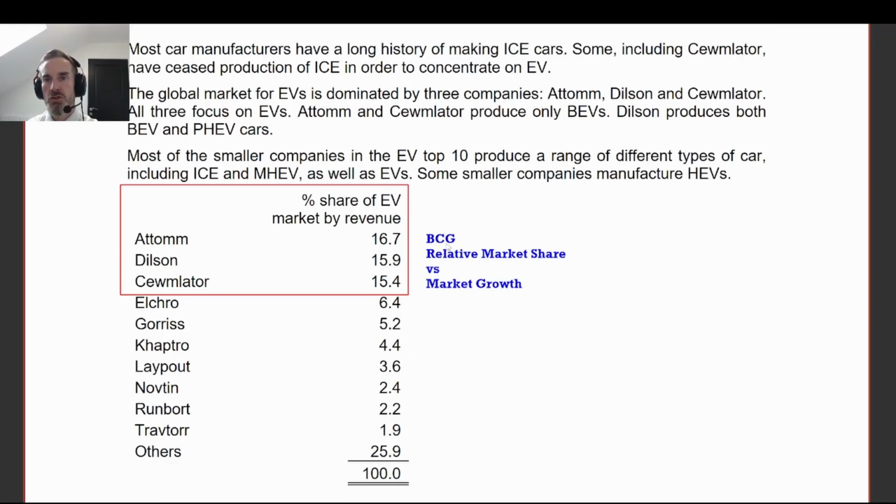So again, Boston Consulting Group Matrix, we've got relative market share. Theoretically, according to the matrix, we are relatively low because we don't have as much as Atom. But that's one of the drawbacks of the model, and I don't take that too seriously. I would still put us in the high market share category relative to everybody else. And then we know the market growth is high, so we're in the star territory, which is good.